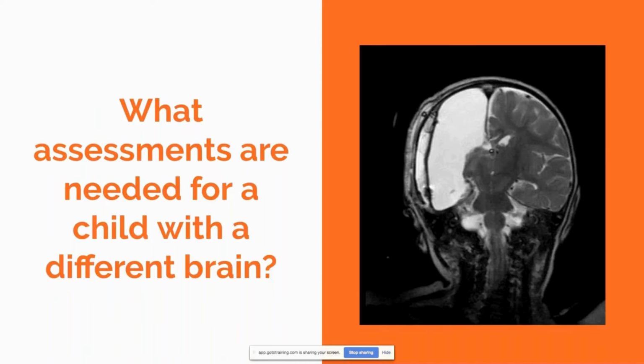So what assessments are needed for a child with a different brain? I'm going to outline the assessments that should be considered for any child after brain surgery in order to receive a comprehensive evaluation. This will vary greatly depending on the type of surgery your child had, the functioning of your child, and really what your concerns are. If you don't have many concerns, then you may need very few evaluations. If there are many, many areas in which your child is struggling, that need is going to be greater.